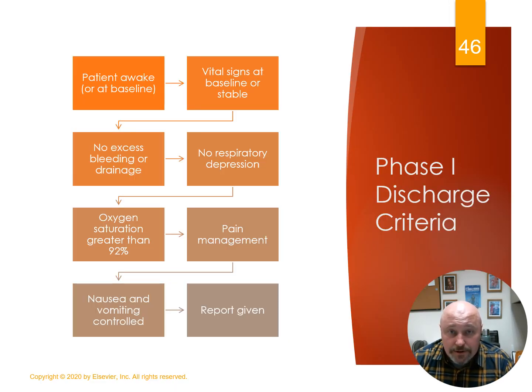Upon meeting specific criteria, patients are transferred from phase 1 to phase 2 care. Again, this is an inpatient unit. The inpatient unit chosen should be appropriate for the patient's surgical procedure or condition to better meet postoperative needs.